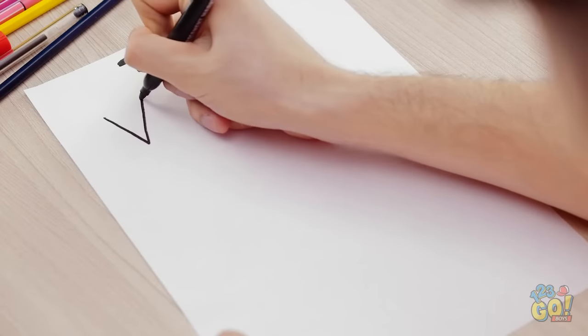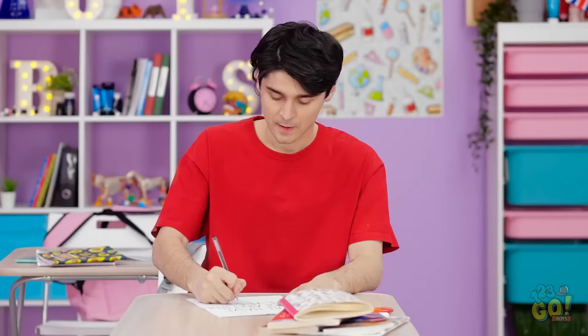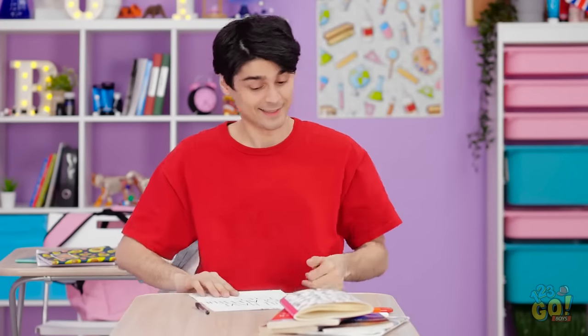Desperate times call for desperate measures. Just a couple letters can send a major message. Can you guess what it is?